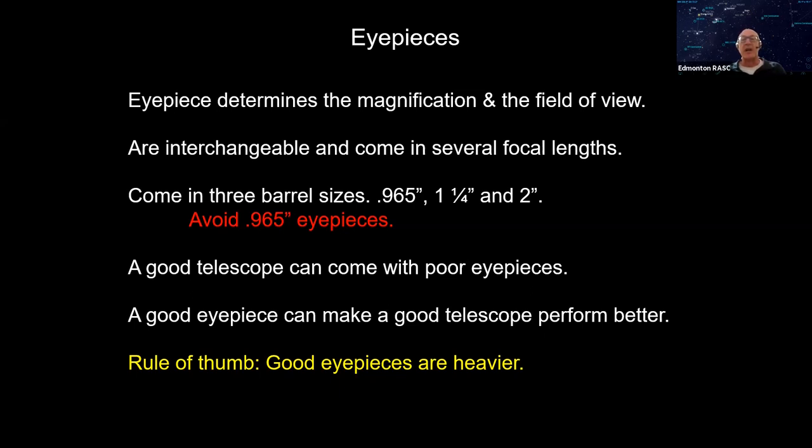A good telescope can come with poor eyepieces. Most telescopes that you'll see advertised that we're going to cover tonight, you're going to find they come with an okay eyepiece. Not a great eyepiece, an okay one, or it could be a really poor one. And the problem is that a good telescope coming with poor eyepieces really doesn't do you a lot of service. If you get a good eyepiece, if you just buy an eyepiece or two to use with whatever telescope you do buy, it'll make your telescope perform better, almost always.